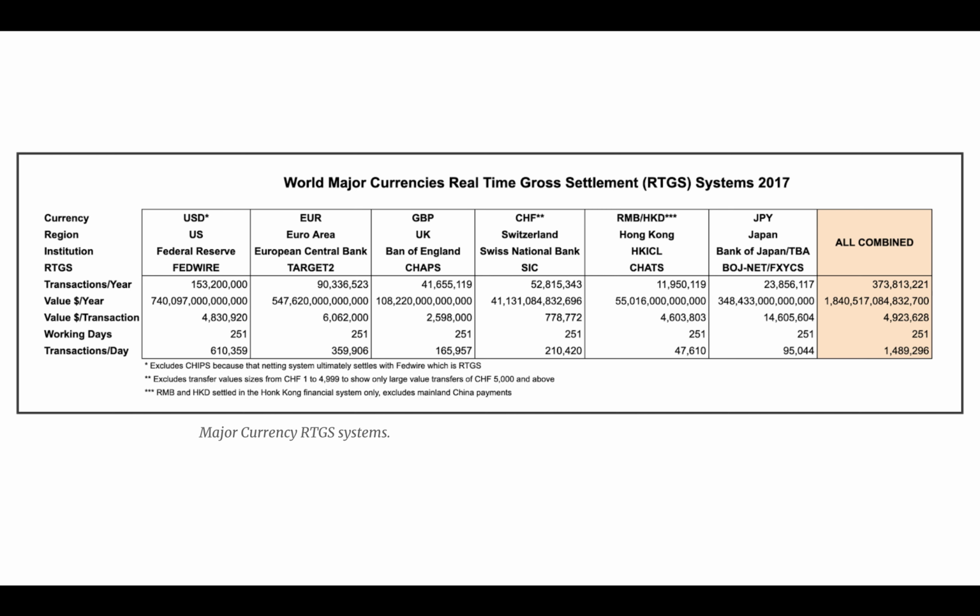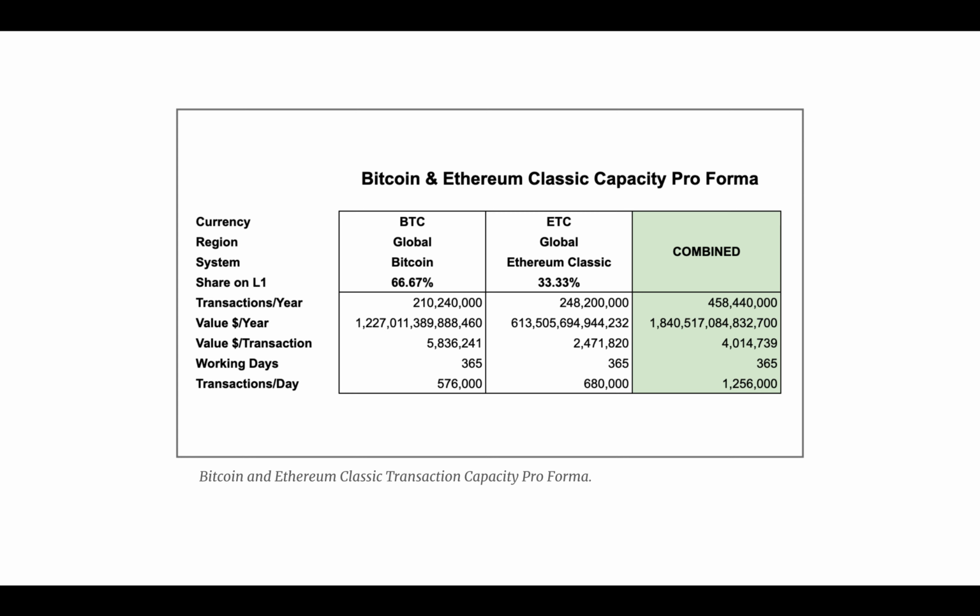3. Bitcoin and Ethereum Classic aggregated. In the table below, it can be seen the Bitcoin and Ethereum Classic transaction capacity pro forma data taking into account their projected shares at the base layer as mentioned in the methodology section. As can be observed, both Bitcoin and Ethereum Classic have a higher yearly transaction capacity individually in their current versions as compared to RTGS systems individually.